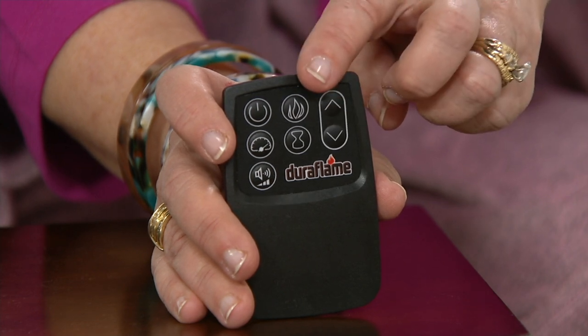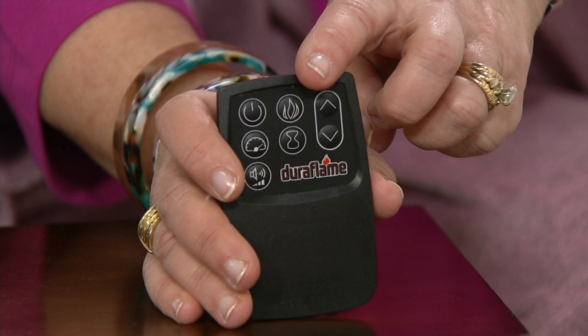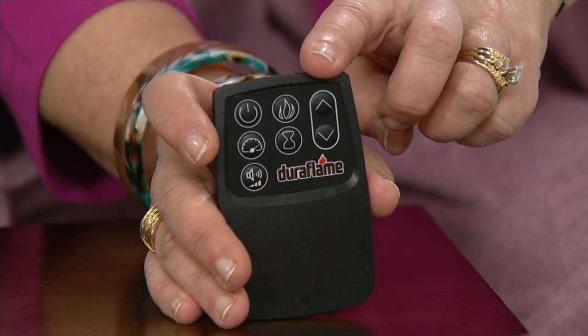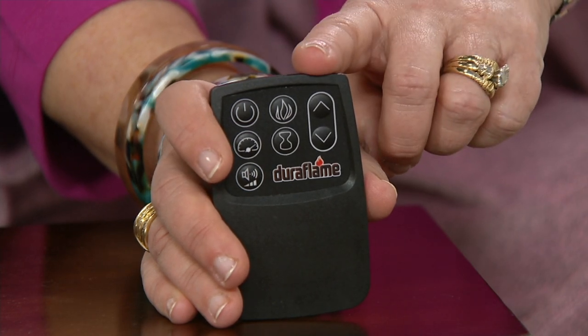You can go up and down with brightness. You can go up and down with the crackle sound, and you can turn it completely off if you'd like. And then there's also a timer on here, which is fantastic. So very easy to control all the features.